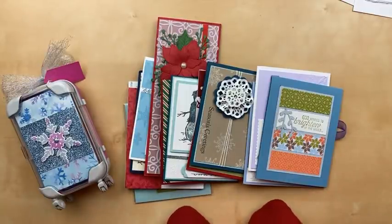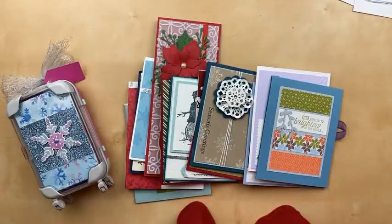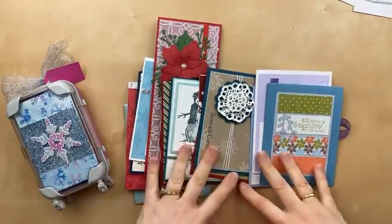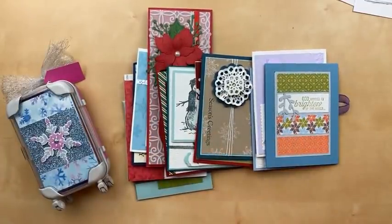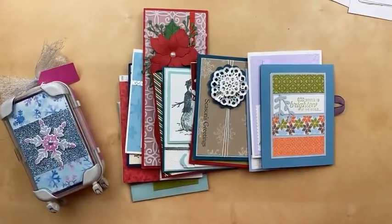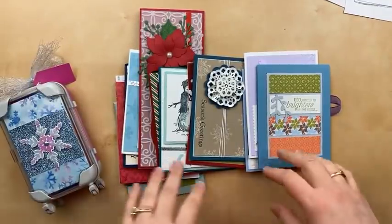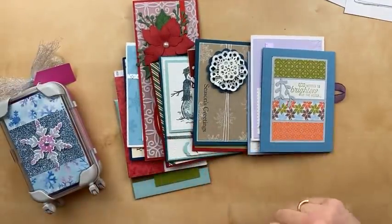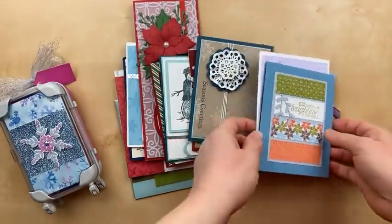Oh, I'm so glad you guys are here joining me tonight. I have some projects I'm going to share using some brand new goodies. But first, we're going to do mail call because it has been another amazing week of mail. I've gotten more hand-stamped Christmas cards than I have photo cards, and that makes me so happy. So I just want to share with you some of the cards that I've received this week before we get started and jump into our card making.